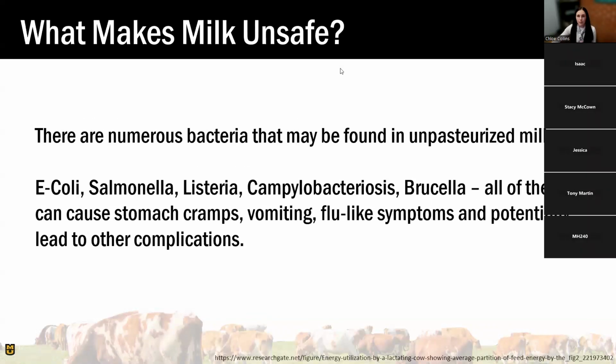Okay. So what makes milk unsafe? This is kind of the topic of the day. And this could be an entire presentation in itself, but we'll keep it simple just for our purposes today. So mainly there are so many different bacteria that can be found in unpasteurized milk. A couple examples of those would be E. coli, Salmonella, Listeria, Campylobacteriosis, Brucella, and all of these in humans will cause stomach cramping, vomiting, flu-like symptoms, and those could actually potentially lead to other complications.